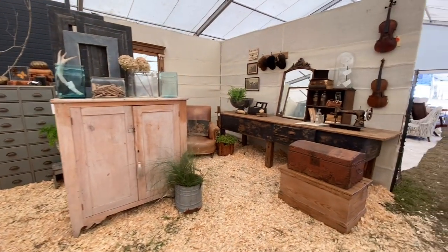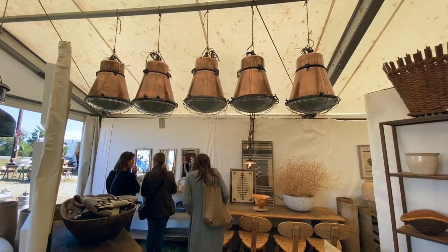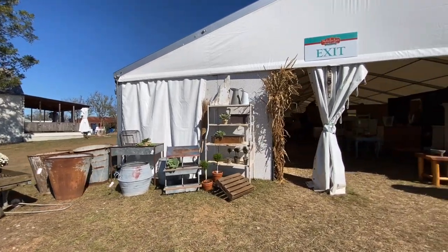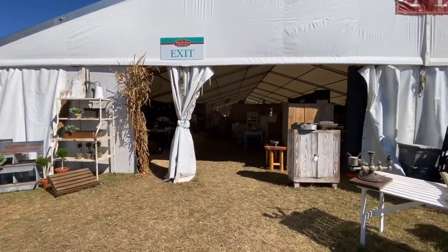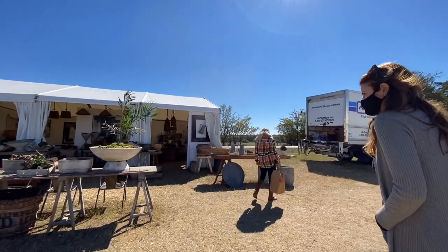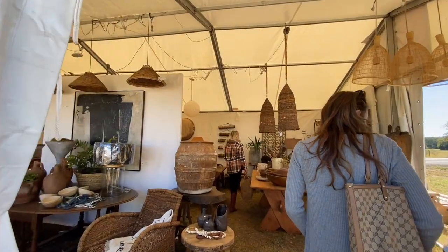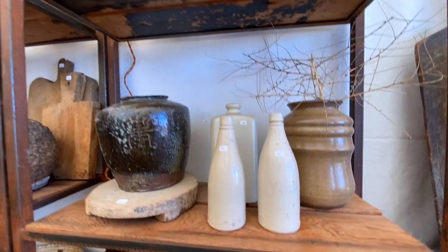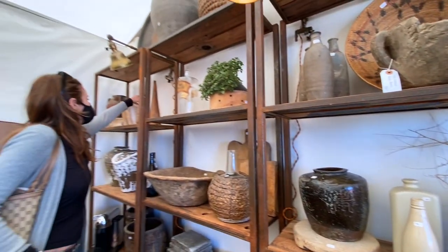They just don't make things like this anymore. You can't buy items like this with this kind of patina and this kind of life and energy on it. It just makes a place feel extra special. The thing about Roundtop is that when you blend the old with the new, it really gives character and makes a home feel like a home.